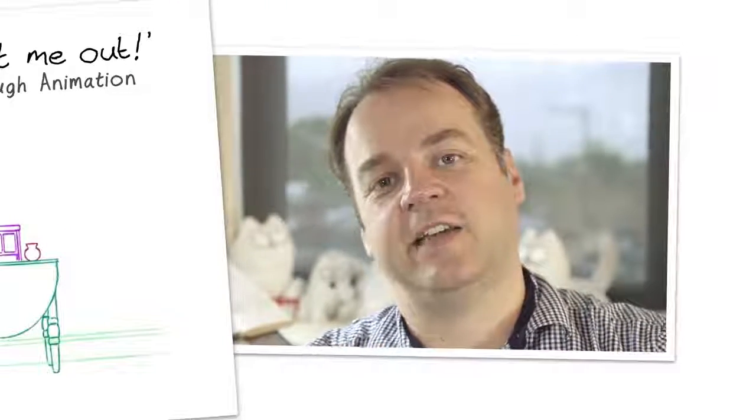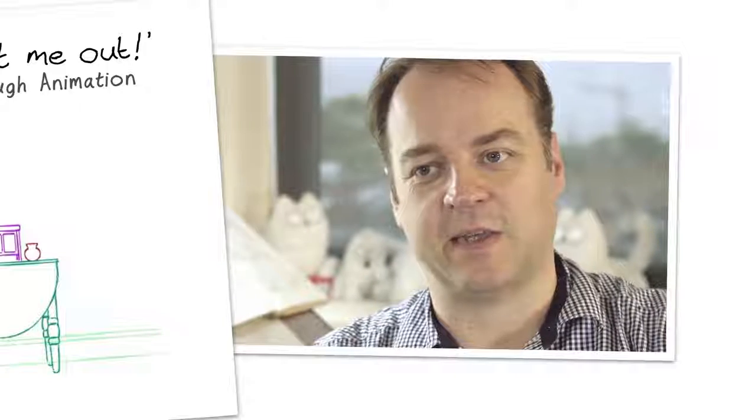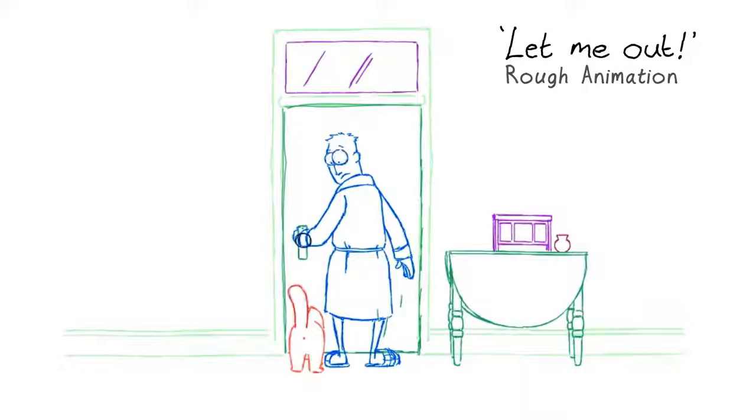Well, I think it's fair to say that if you are a cat owner, then you can basically say goodbye to privacy, because they will follow you everywhere, especially if they're an older cat and they're sort of a lap cat. They want to be with you 24/7.